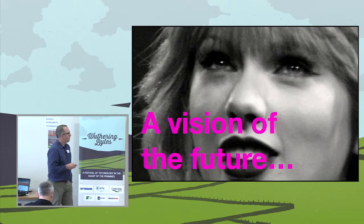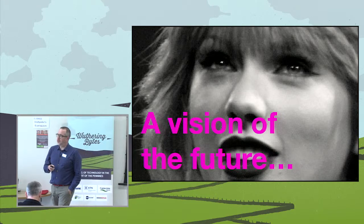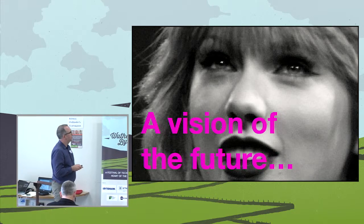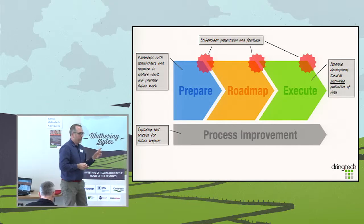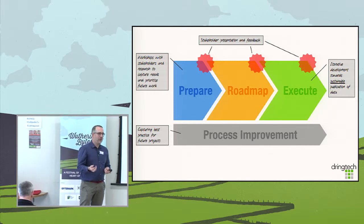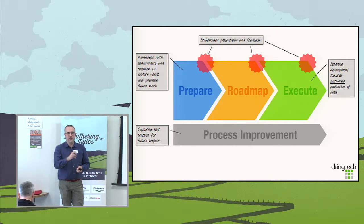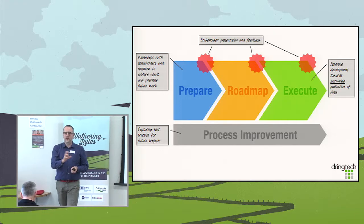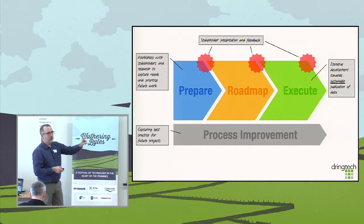So, the vision of the future. And I'm getting through this fairly quickly, which is good because it's lunch next, but there'll be some time for questions. This is based on some work that Paul and I did with the West Yorkshire Combined Authority. We did a very brief study on what they needed to do in order to open some data. And we put together a three-phase approach, with a process improvement layer on there.